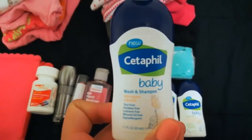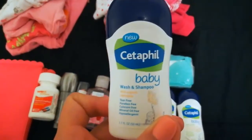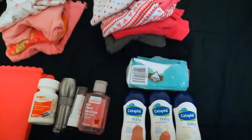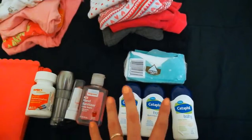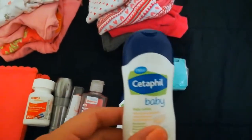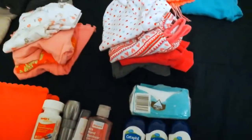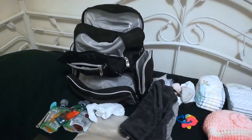baby wash and shampoo. We have the big bottles for them here at the house, but we keep this one here in the backpack for when we go out, just in case of emergencies. They have a good soap that won't irritate their skin, and also the daily lotion as well. And I always keep tissues on hand just in case. So guys, I'm gonna pack the backpack up and then I'll show you what it looks like when I'm done.